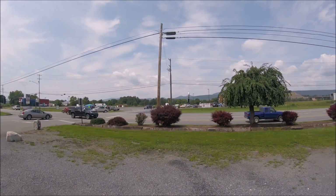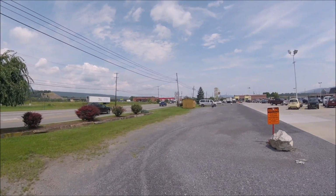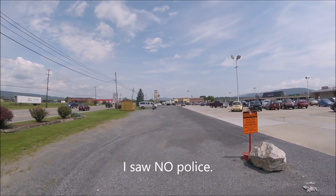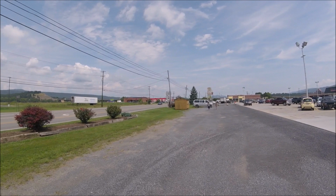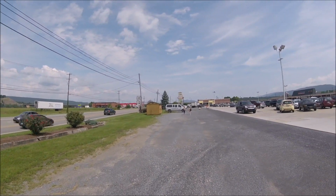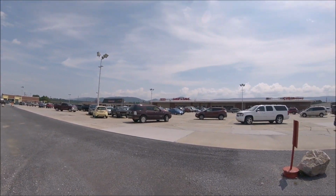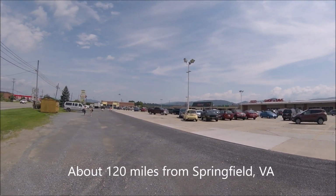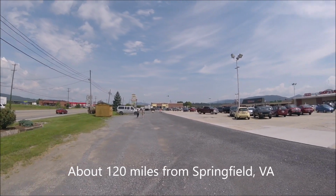Now, Corridor H is a pretty interesting road for motorcycles. You can go as fast as you want there. It is pretty untraveled. And Senator Byrd took a lot of flack for diverting federal funds to pay for it, but to be real honest, I'm kind of glad it's there right now. So anyway, Moorfield, West Virginia. Here's where I turn around. After I clean the bugs off of my visor, that is.